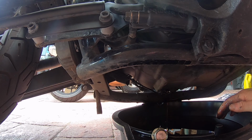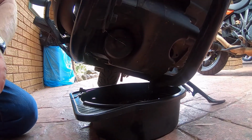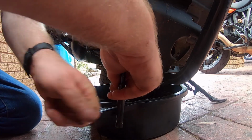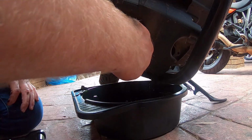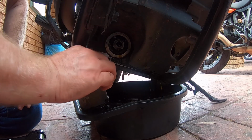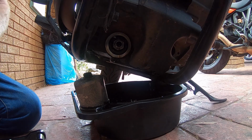So I'll just let this drain. I'll let it drain for a while, and while it's doing that, I'll have a look at the oil filter. As that oil's draining, I'll slacken off the oil filter. You just need to pull the oil bath forward a wee bit so it catches it. There you go. And then what I do is go and have a cuppa, leave it sitting for an hour, let it all drain out properly, and then you know all the crud's out of the engine.